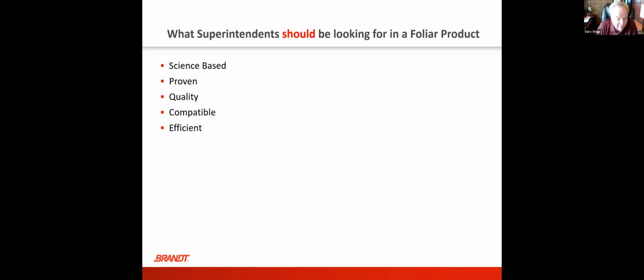You know that every once in a while the foliar talk comes around. Here's what you guys need to look at when you're looking at a foliar product. Look at those that are science based. Don't look at the ones that tell you they're science based, because they'll all tell you that. Look at the ones that are science based. Look at the ones that have been proven.